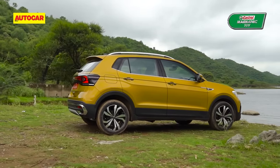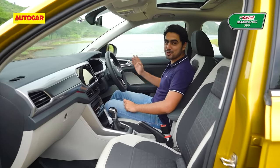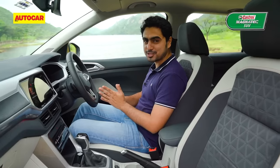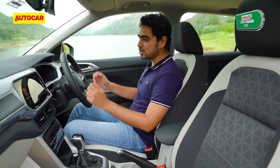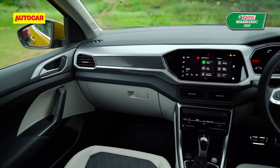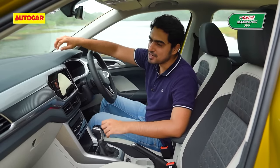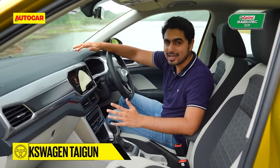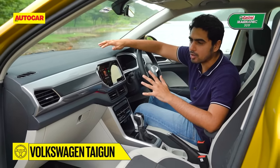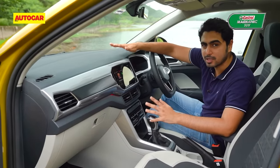And now let's step inside the Taigun's cabin. You hear that? That's the solid, reassuring thunk that we've come to associate with German cars. And the Volkswagen Taigun is no exception. The dash is clean cut and very Volkswagen in its design. The fit, finish and quality of materials on the inside is actually pretty nice. Now the plastics aren't textured or soft touch either, but these feel solid and built to last.